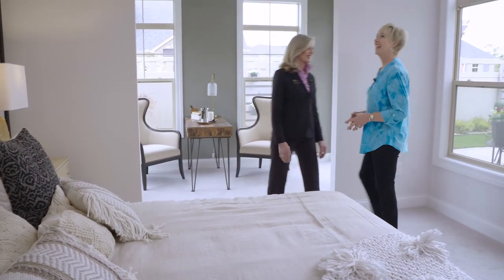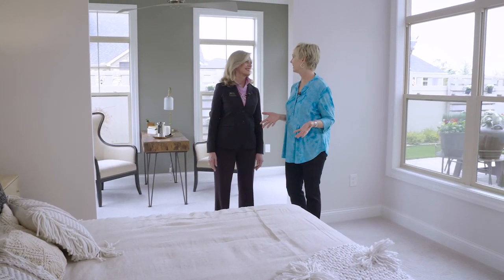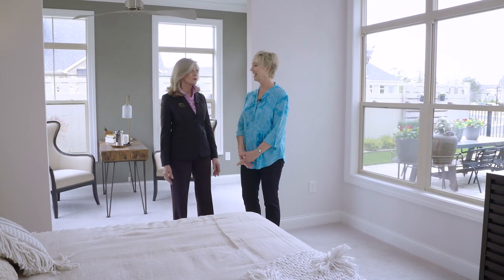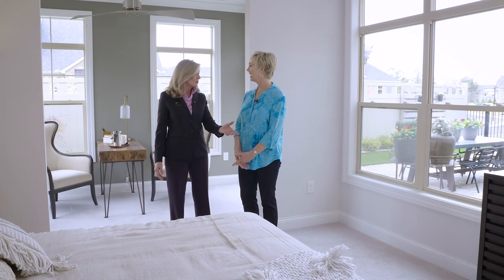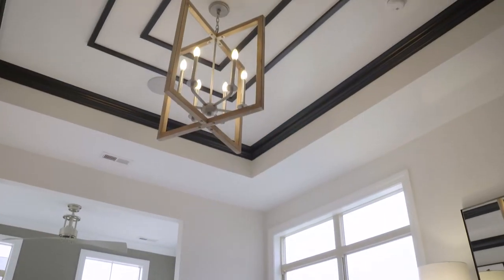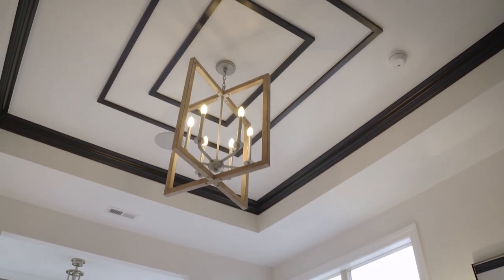Welcome to the owner's suite, Gail. Oh, this is wonderful space. Isn't it fantastic? You can easily accommodate a king-size bed, two oversized nightstands, a dresser. Yeah, there's room for everything. Absolutely. And what do you think of the 10-foot tray ceiling as well? Makes it feel like a really big room, good space.